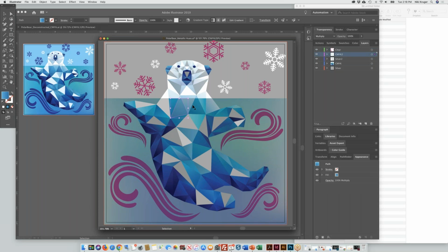Some of the gradients are left as CMYK, but some also are multiplying over some silver shapes to give it that mixed metallic look. So that adds another layer of dimension to the polar bear. So we're going to go ahead and just go through this Illustrator file. We'll go through all the layers so you can see how everything is built. In this particular file, we ended up using a few layers here. It doesn't necessarily have to be just one silver layer, one CMYK layer.